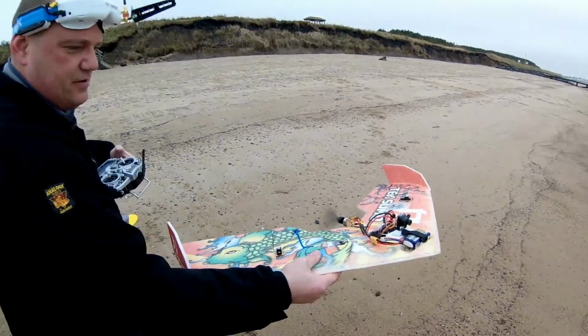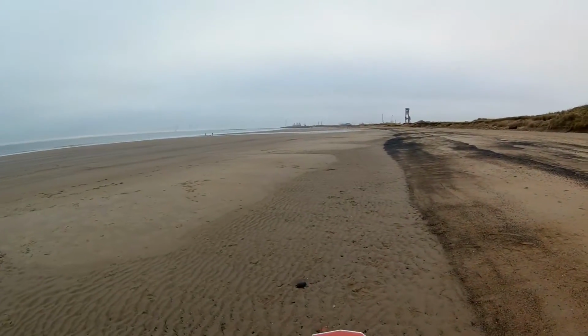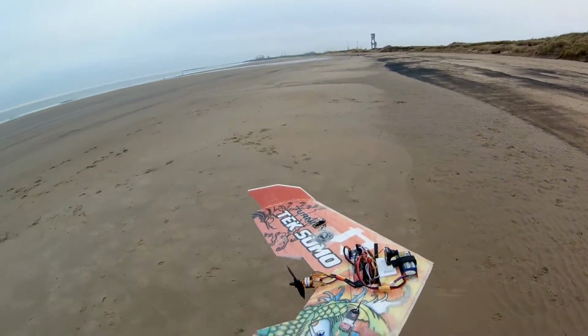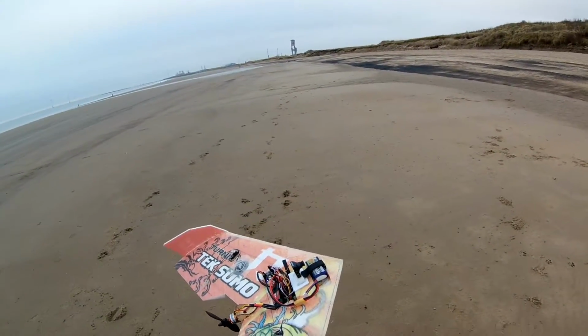Tell you what, I want to launch this way because the wind's coming straight off. Well, no, so do you want to launch towards where you'll get more lift? Just tell us when you're ready. Right, aye.